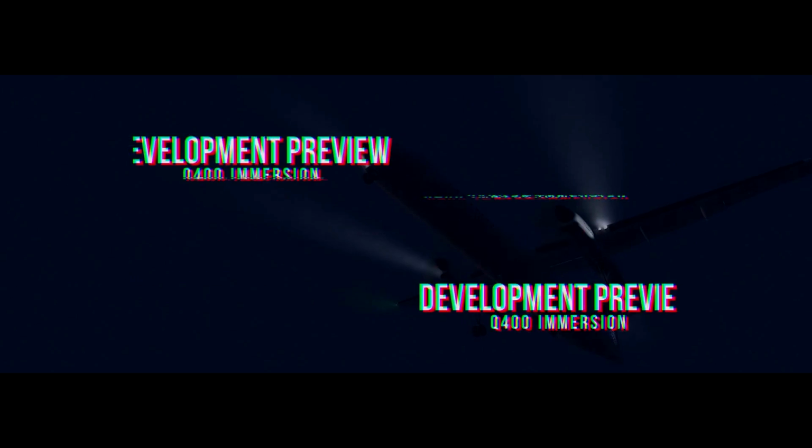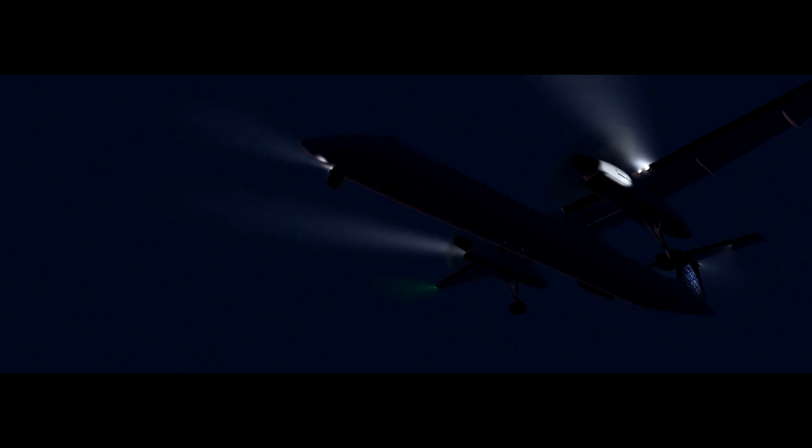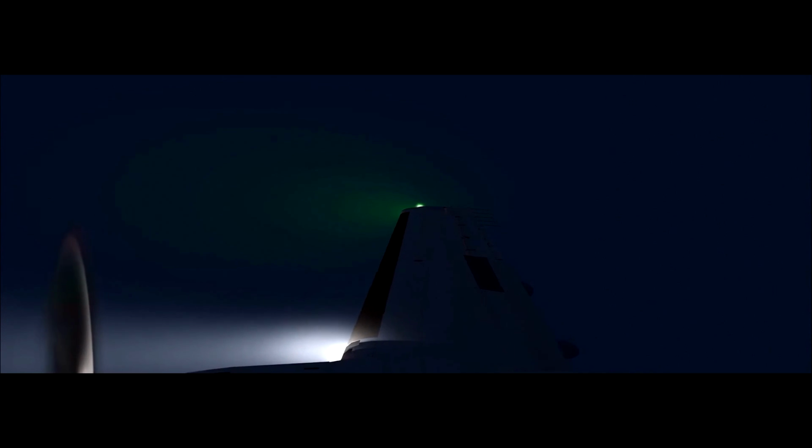Next up, FSFX Packages. Love saying that. FSFX Packages immersion updates. FSFX Packages posted an update blog post on their website on all their products. Of particular interest to us though, is Q400 Immersion, which is their FSFX Packages immersion product for the Q400, is going to beta next month. Now, it's going to feature wing condensation, prop vortices, volumetric lighting, wheel spray effects, and much, much more.